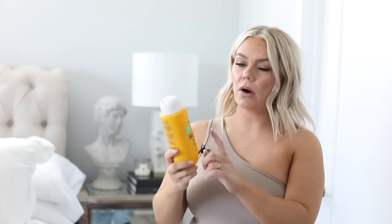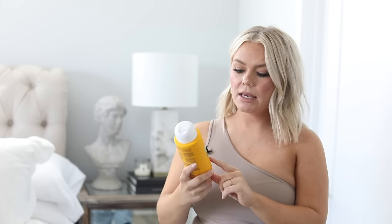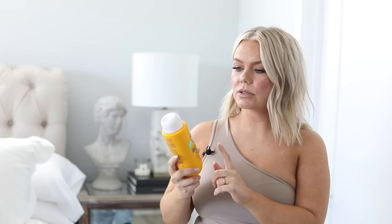So I was feeling a little bougie and I thought, you know what? I'm gonna get the body wash. Oh my gosh. Here in Arizona, after you're out in the pool for a day, you get so itchy and it's horrible. So this is the most hydrating, most moisturizing body wash I think I have ever used.